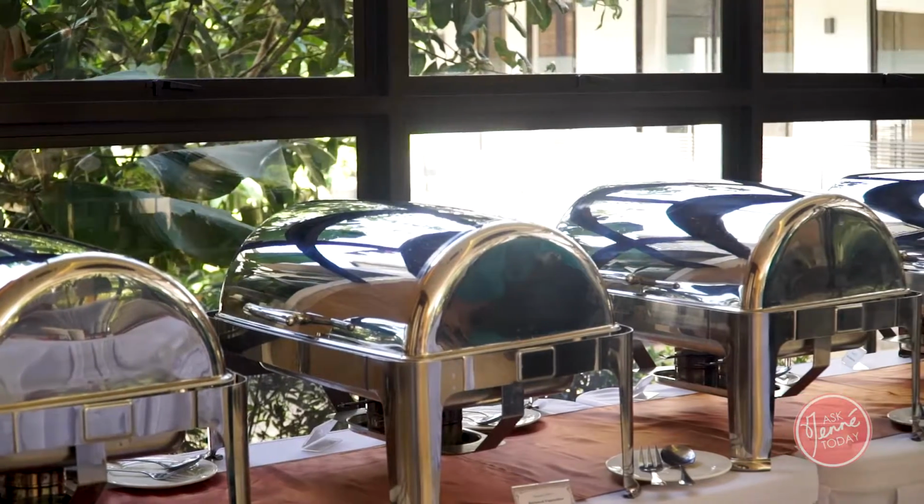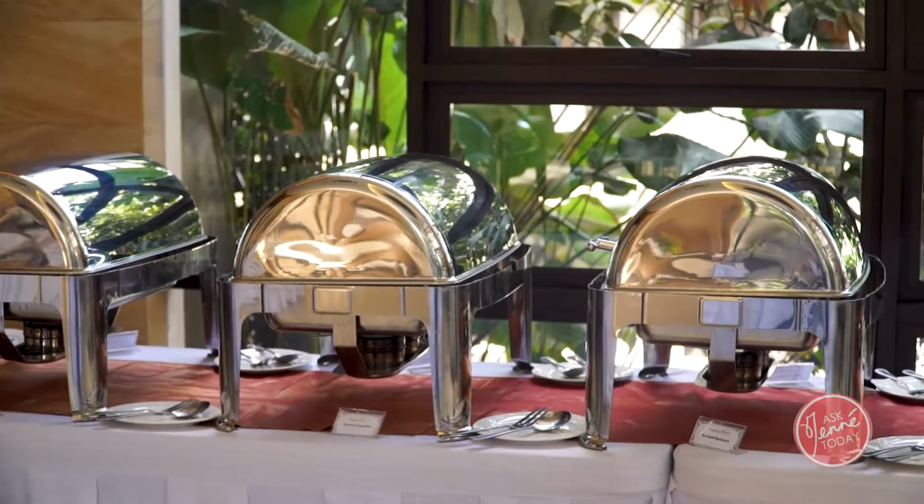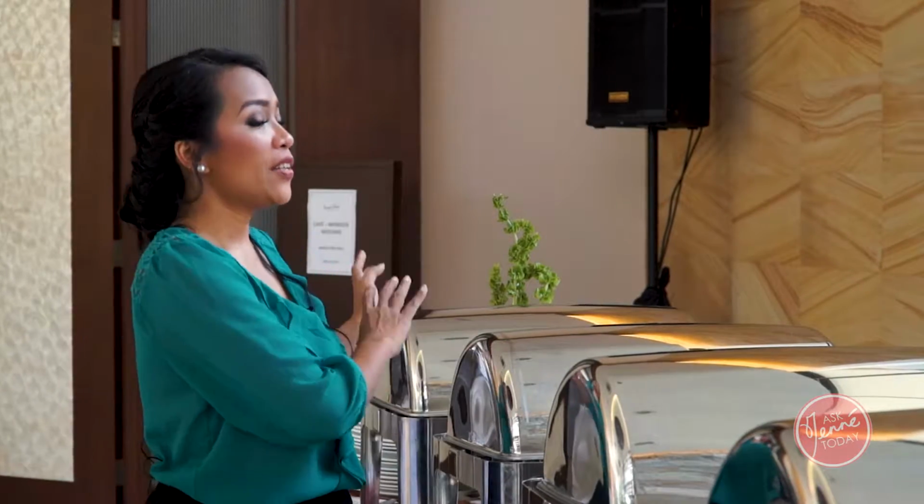Another part of your wedding reception is, of course, everybody's favorite, the buffet. Here you can see the wonderful chafing dishes all set up. Normally for a 100-guest event, you'd have a one-way buffet, meaning the dishes are all in one set. But as your guests increase, say if you have 150 to 200 guests, then there will be two-way buffets. All of these sets will have another set, that's why it's called a two-way buffet.